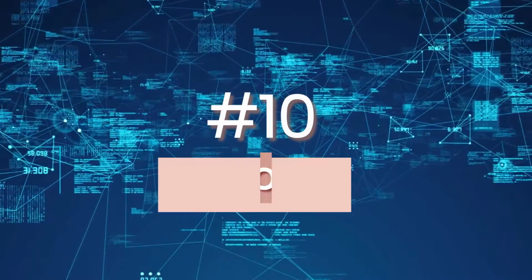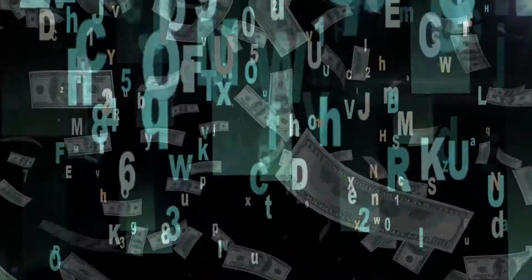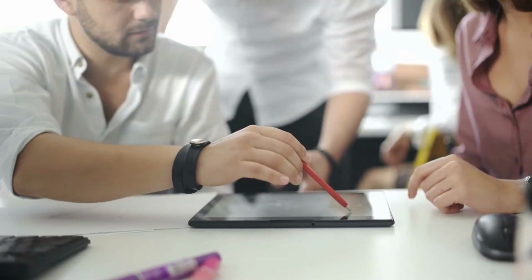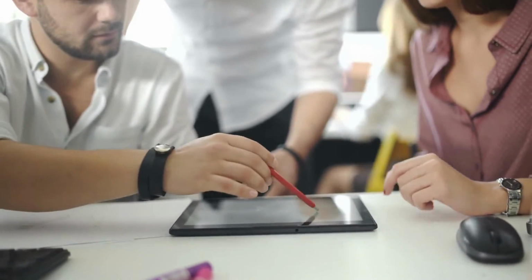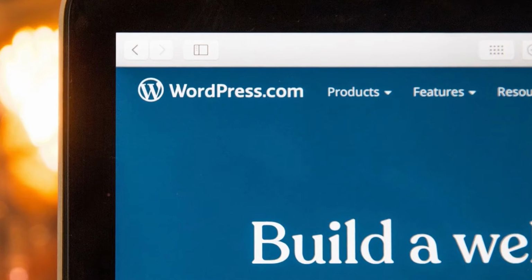Number 10. Fonts. Most people know of fonts, but only a few use them as a source of income. To succeed in this niche, you need to have a good relationship with designers. They are your clients since they are the ones to use the fonts for their design work. You can use any font creator to make something brilliant. You can build your own website where you can quickly sell them. If you want to build your website, make use of WordPress, it is entirely free.